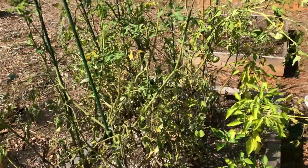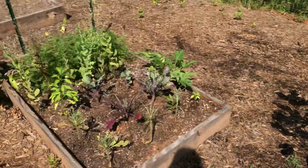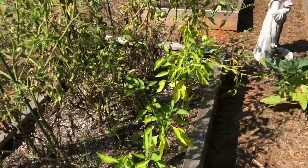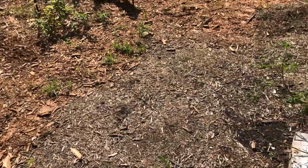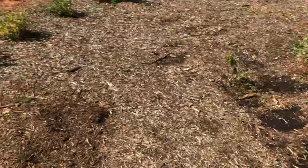Number one, I need to build a gate there to make sure, because there's fencing all around the garden, but they could easily jump over the fencing, but I've heard that even if it's just a little bit of fencing, why is my dog eating my raspberry? Hey, don't eat that. What are you doing?